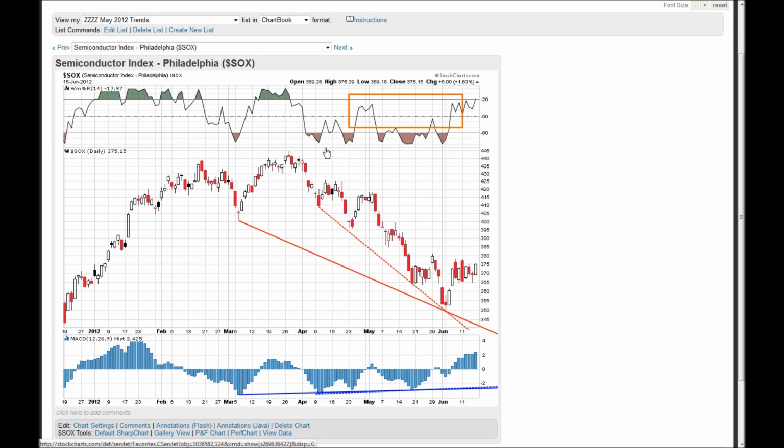This is Williams percent R. What you want to see on a rally is you want to see Williams percent R at least get to this negative 20 level. We just barely eked out above negative 20 as of the close on Friday, June 15th. We'd like to see the SOX clear this high here above 380 before we become a little bit more constructive on semiconductors. The short-term trend holding at this trend line and this divergence in Williams percent R tells us to keep our eye on potentially bullish outcomes for semiconductors.